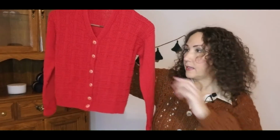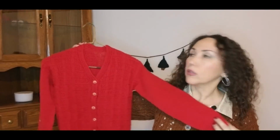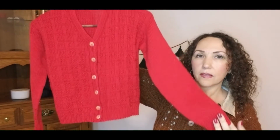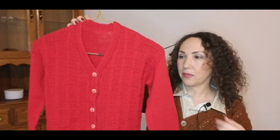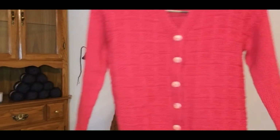My son is 6 years old, and I used 300 grams of cotton merino from Drops. It was 6 balls, 300 grams. Really happy with this project. Except if I would know that the yarn stretches, then maybe I would make it just a little bit smaller. But maybe it's okay because he's growing so fast, and if he can't wear it now, he can wear it in 2 months.